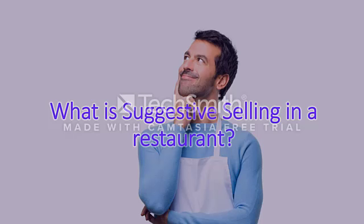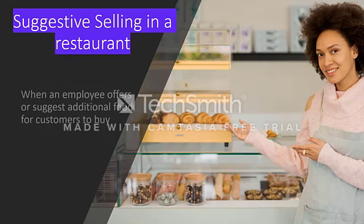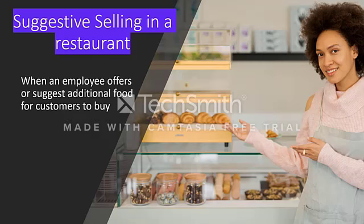So what exactly is suggestive selling in the food industry? Suggestive selling in a restaurant is basically when an employee offers or suggests additional food items, either directly or indirectly, for customers to buy. You're simply helping the customer to realize that he or she needs just one more thing, maybe a ranch or blue cheese with those wings, or a side of fries, or even a larger size soft drink.